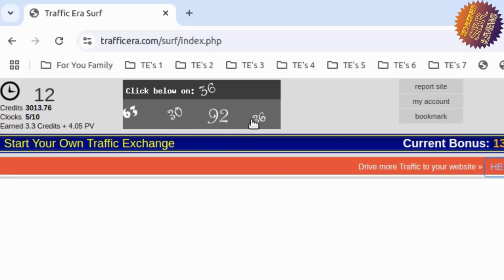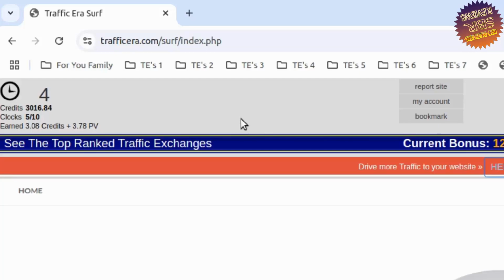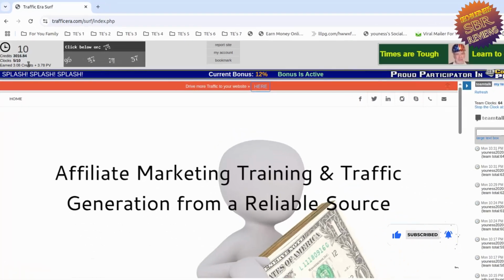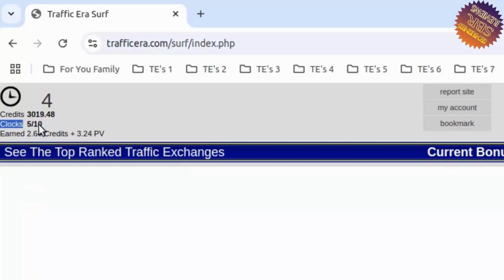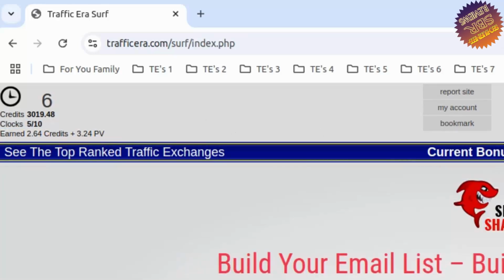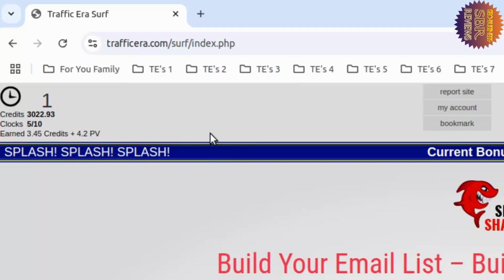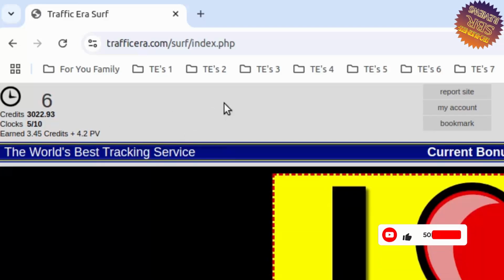Serve another website to gather credits. Like that, 36 is the matching number, and you will go to another page. Surf all the pages and gather a lot of credits and gather clocks. You can see I have 5 clocks out of 10, and you have to join a team to gather those clocks. Look at here, click on the matching number, it's very simple surfing on Trafficera.